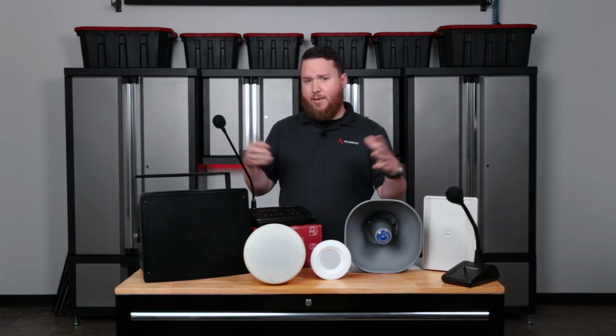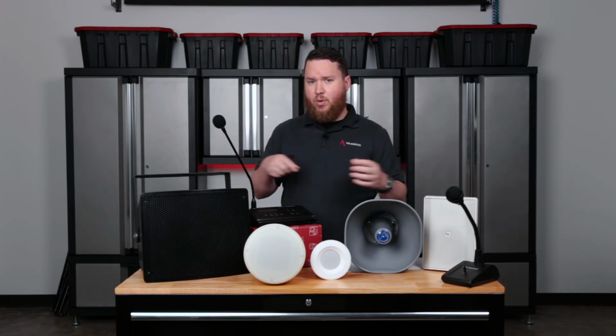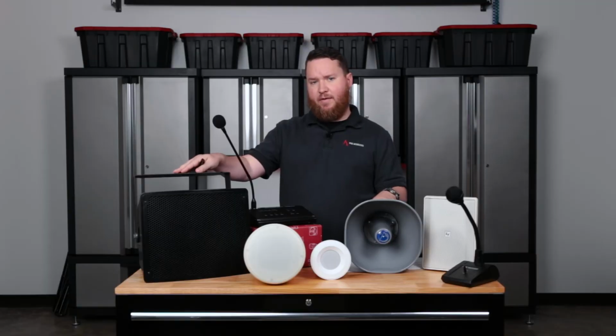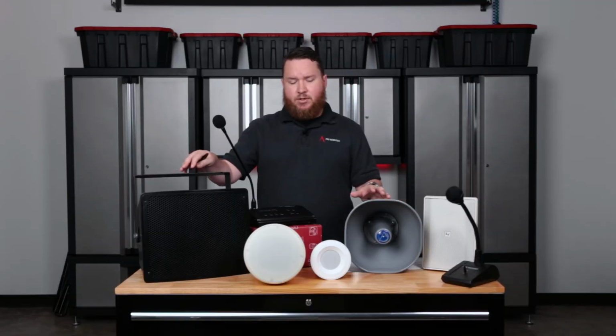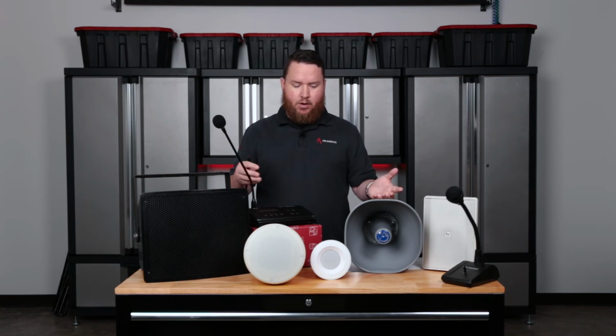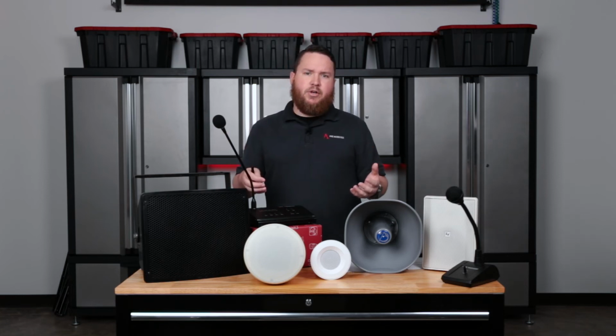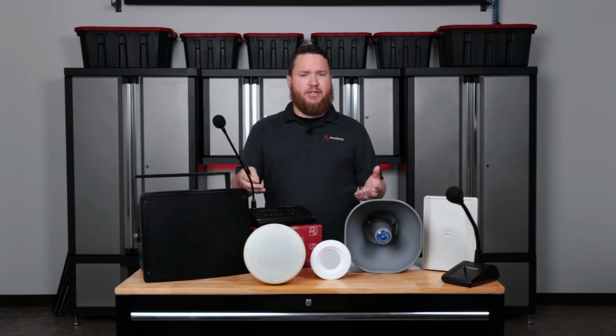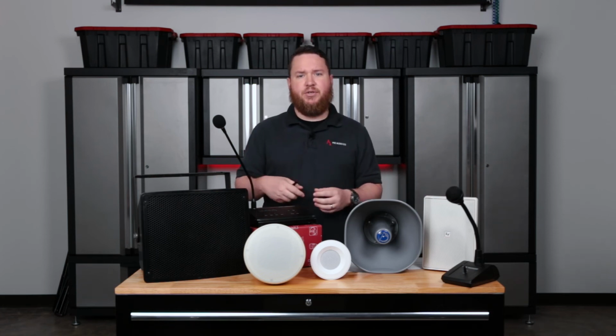Or sometimes we've got a great big open space and we need to throw sound a long way. Then we're back to the horns or the S10 here, more of a stadium type speaker. So a lot of that depends on what kind of quality you're looking for, what kind of performance you want out of your sound system, how big your space is, how loud your space is, and what input sources we're really looking for.